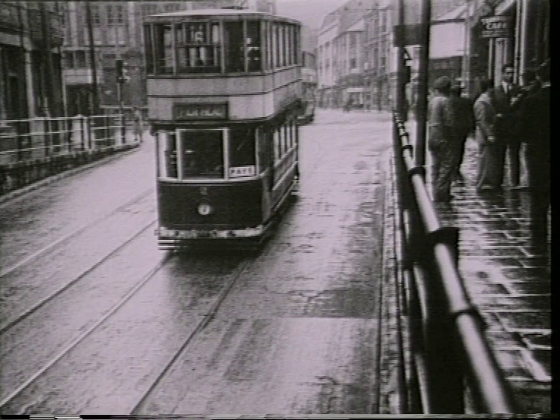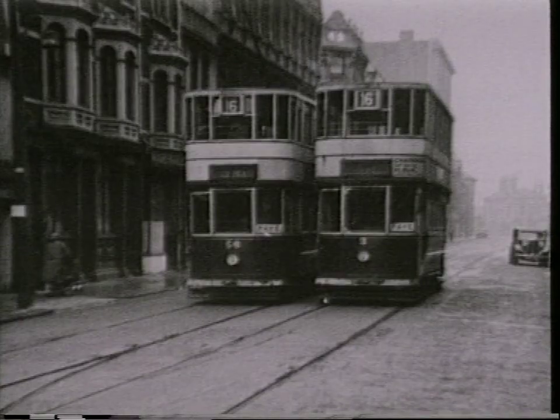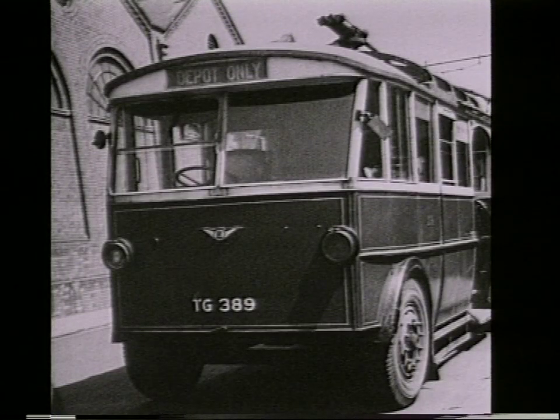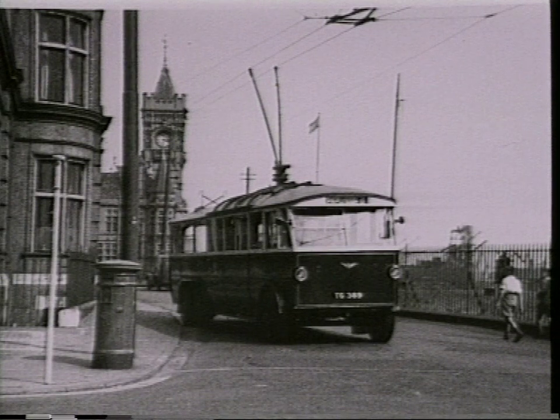In the morning peak, scores of trams had come to the docks from all corners of the city, but after 8 a.m. the service ran to and from the city only. When trolleybuses took over on August the 17th, the 16 was in the hands of these elderly English Electric-built vehicles acquired from Pontypridd. Nicknamed Doodlebugs, they dated from 1930.